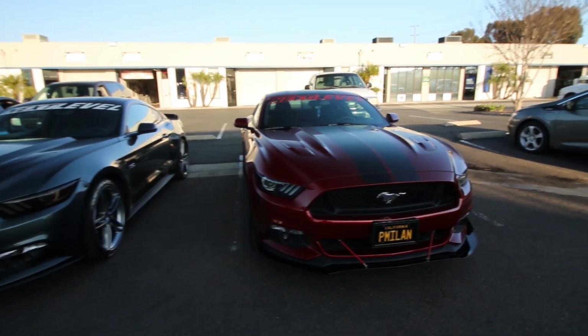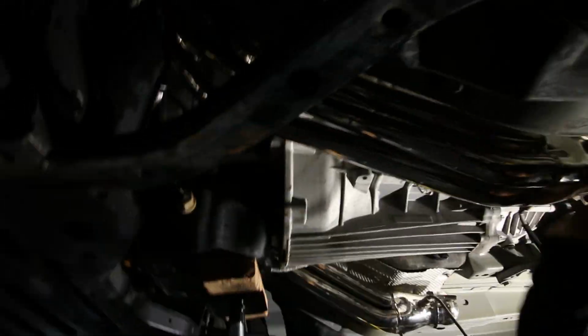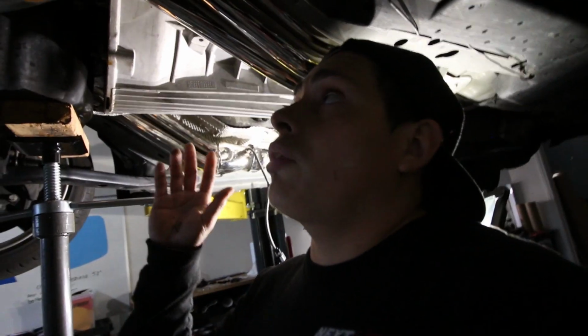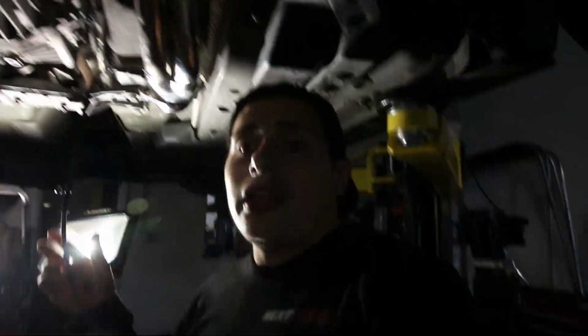Thank you. So we got the headers on. Check it out. Headers are both completely installed, all bolted down. Now we're pretty much ready to install the motor mounts, the steering shaft, and the starter, and that's going to be it. Then we're going to go ahead and connect the lead pipes and throw the exhaust back on, and that's pretty much it for this header install.